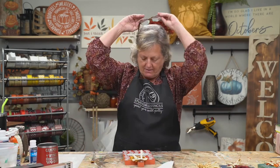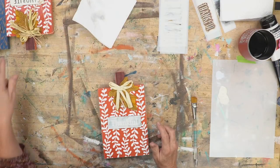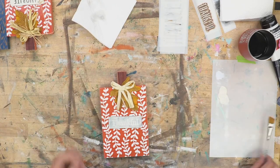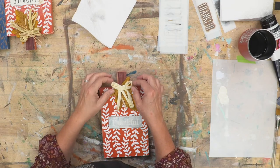So go there, pinch it all out. And now I would do another coat of that and so on. I had to do three coats to do these. All right, so now to fluff this, this is a flat mess, really not appealing.